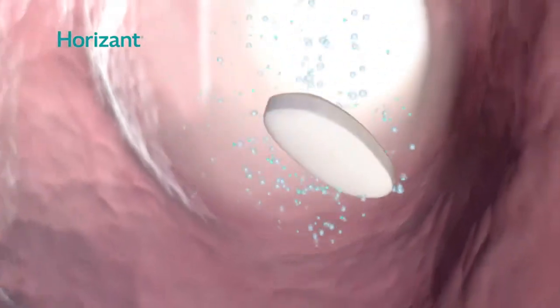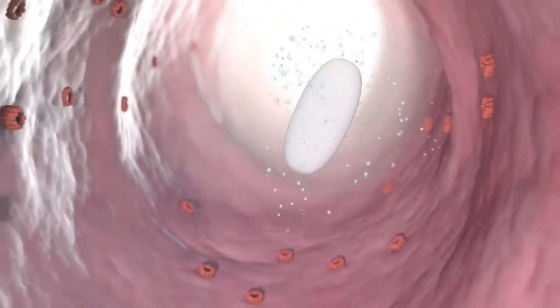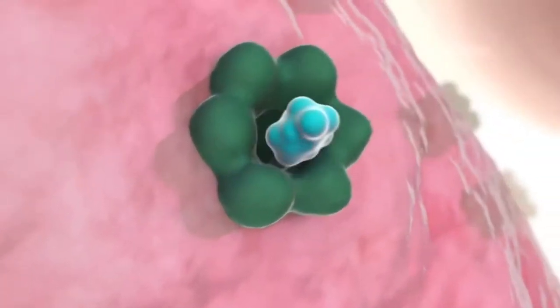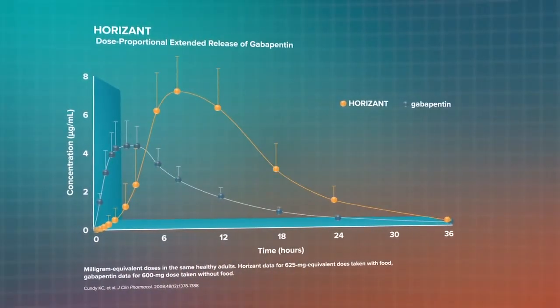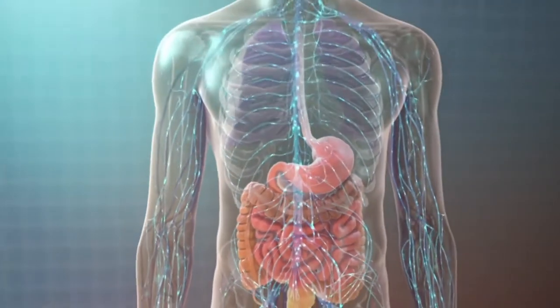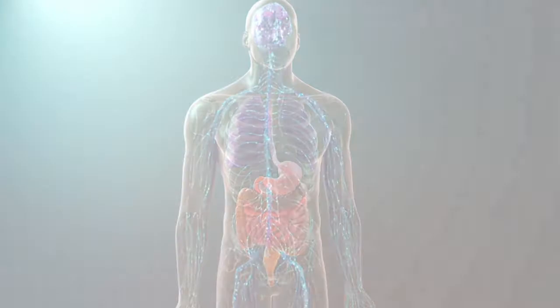Horizant, an extended-release formulation of gabapentin enacarbil, utilizes this transported prodrug technology. When Horizant tablets transit through the gastrointestinal tract, gabapentin enacarbil is slowly released from an extended-release tablet formulation and is transported and enzymatically cleaved in the enterocytes to produce gabapentin, which enters the circulation. Horizant results in dose-proportional extended release of gabapentin in the blood and low interpatient variability in drug exposure. These pharmacokinetic characteristics of Horizant help increase the potential for gabapentin to reach its site of action in the treatment of neurological conditions.